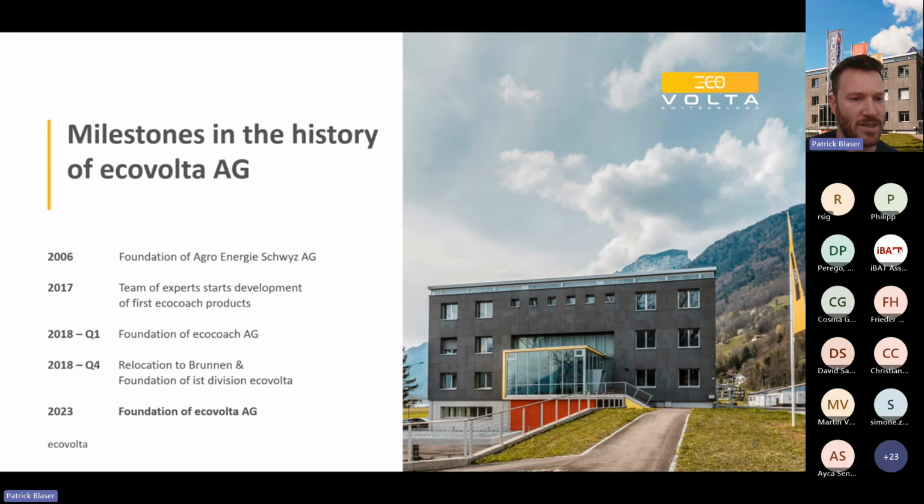Milestones of our company: in 2006, Agroenergie Schweiz, the district heating plant, was founded. In 2017, Baptist Reichmuth started with a couple of experts to develop the first ecocoach product. Since then, ecovolta was a part of the company ecocoach, and since 2023, we're our own independent company. The picture on the right, by the way, is our group building. So it's not only the building of ecovolta. We're situated on one floor, but the other three floors are offices and production sites of ecocoach, but also Eco Energy Systems.